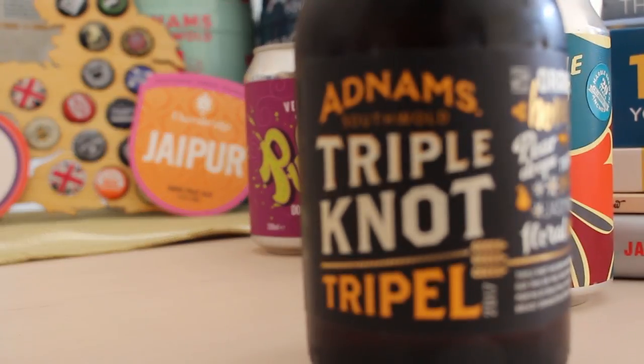I know a lot of people out there that love their really rich and full-bodied Ghost Ship. I personally love their Jack brand stuff, their Mosaic IPA, their dry hopped lagers. They are fresh, they're reliable, they're consistent, and they're delicious. Today on the show, we've got their Triple Knot Tripel.